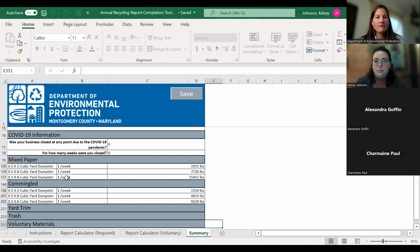So to go and find this calculator, basically that login page that I showed you before, where you're going to log in for the report, on the right-hand side where it says, send me a new password or whatever, at the bottom, it's going to say filing tools, and you will find the calculator there. There's a link to it.